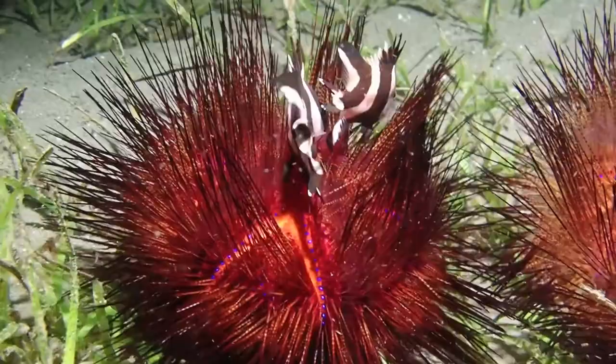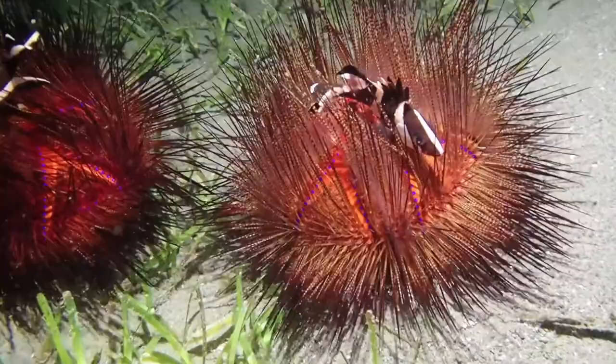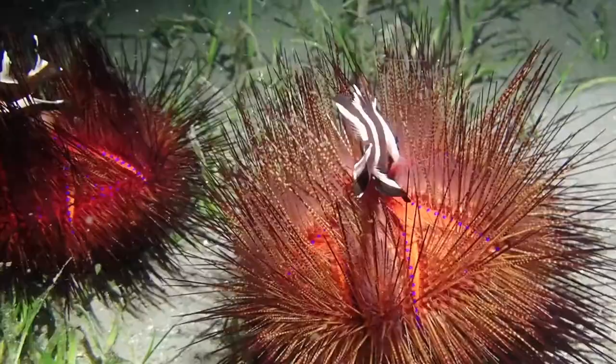Where I found them, this was in the seagrass, and this was only about 5 or 6 meters deep. People sometimes ask me, why do you night dive? There's so many interesting things to see at night. I've only ever seen this behavior twice, and I've only seen it at night.